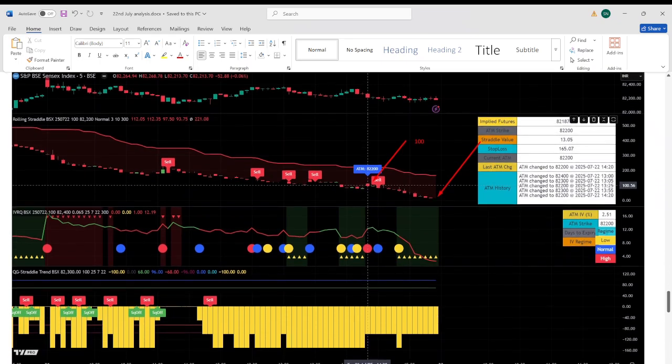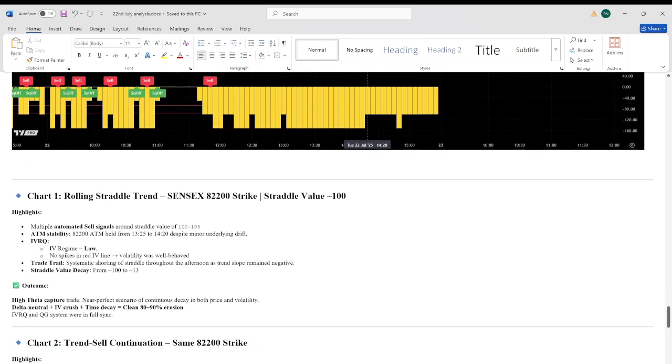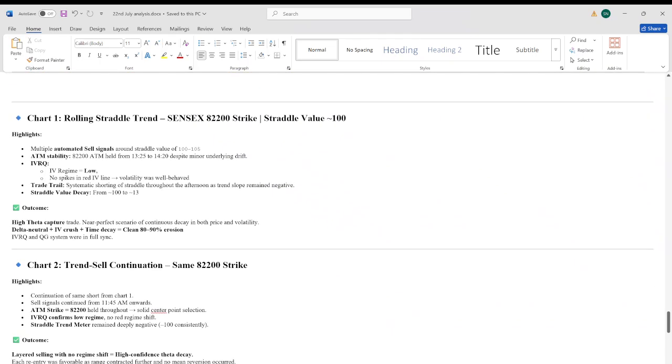This one, same chart. And this is just what I have written: IV regime low, no spike, straight trail, straddle decay from 100 to 13. So these are basically high theta capture trades, a near perfect scenario of continuous decay in price and volatility. Delta neutral, because a straddle is basically a delta neutral strategy. IV crash, time decay, clean 80 to 90% erosion of your straddle. So IVRQ and the QG system, which is on the straddle with stop loss and sell signals, were in full sync today. Trend sell continuation, same 80,200 strike, held throughout.